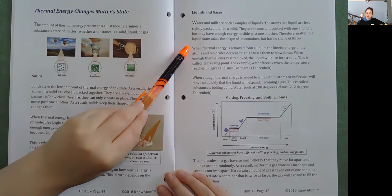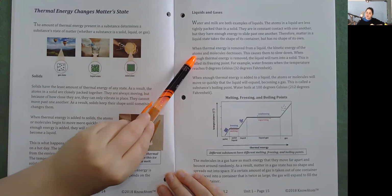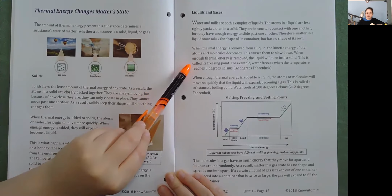When thermal energy is removed from a liquid, the kinetic energy of the atoms and molecules decreases. This causes them to slow down. When enough thermal energy is removed, the liquid will turn into a solid. This is called its freezing point. For example, water freezes when the temperature reaches 0 degrees Celsius or 32 degrees Fahrenheit.